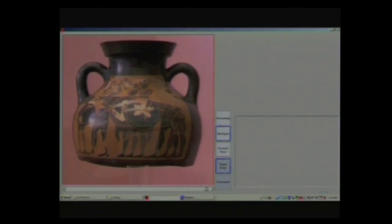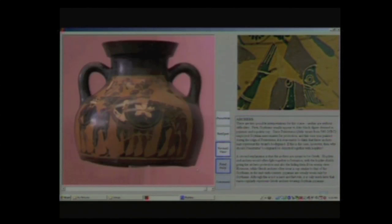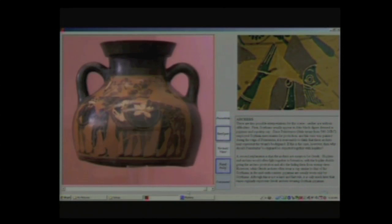Clicking on them will bring up a close-up and a written description. So, for example, the archer that I was talking about, there you can see in clear detail incisions that make up his face, and a little bit of a blurb about him. If you get tired holding down F1, you can actually click on the hotspot button over there, and that does exactly the same thing.